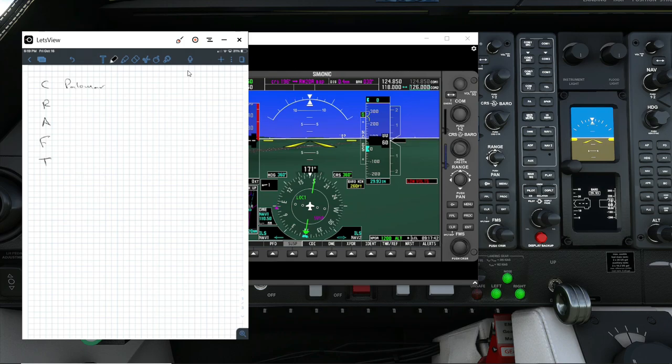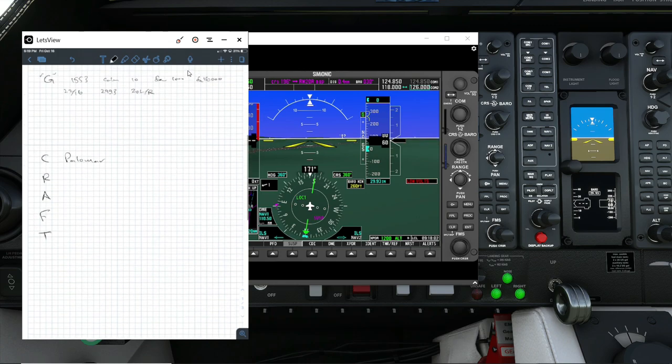Okay, so like we discussed before, the format is CRAFT. I encourage you to go back to the first rating video to understand what these stand for, and I'm going to go ahead and call now to copy the IFR clearance. Again, our destination is Palomar. And that's it. And we have information golf.